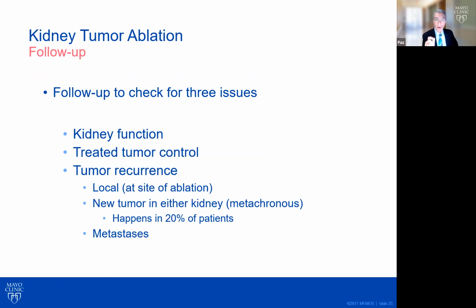Now, there is also what we call a metachronous recurrence, which is not related to the ablation. That is related to the fact that the kidneys are fertile ground for formation of tumors. How do you know that? Because the patient already showed up with one tumor. It only follows that if they could form one tumor, they could form another. Some patients form multiple. The most I have treated in one patient was 8 cancers. That is quite unusual, but 2 or 3 cancers is not all that unusual.